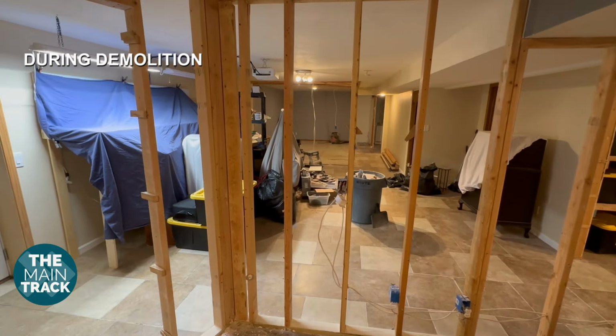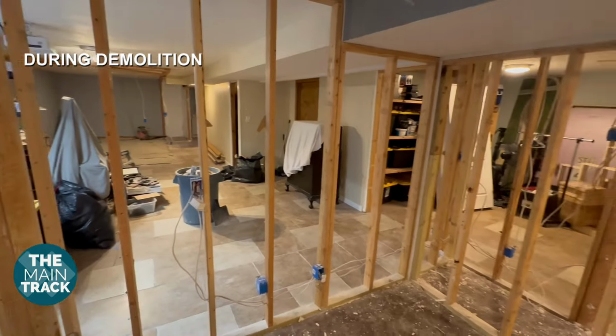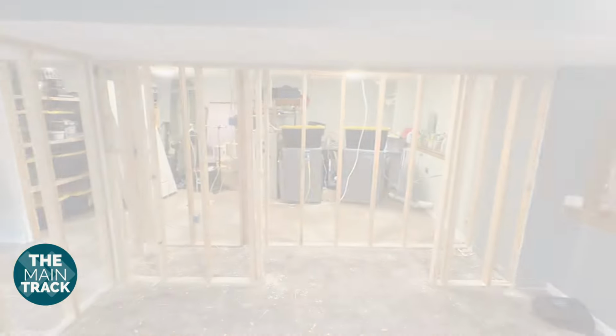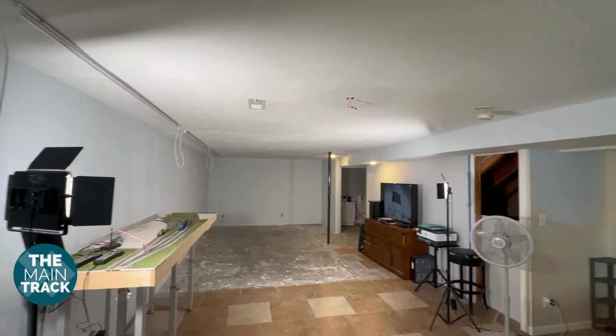You tear into something and then you discover something new that you didn't anticipate, and then you have to take more time to get that done. Also costing more money along the way. So just kind of working as the budget and time frame allows.